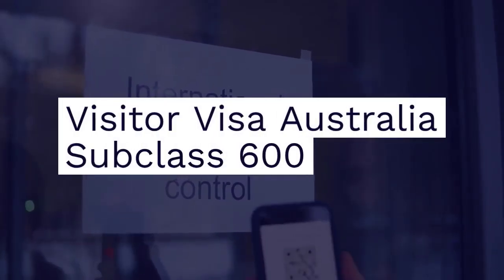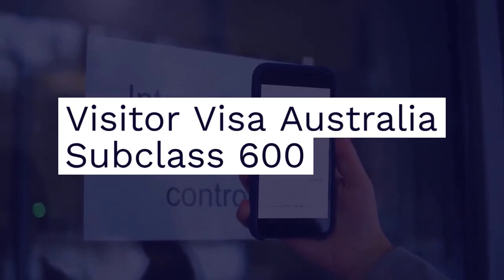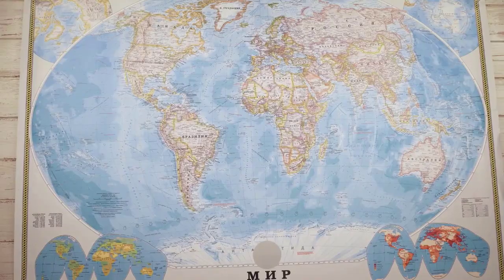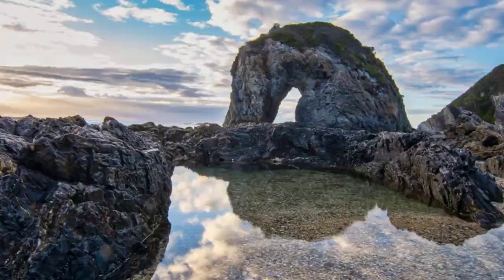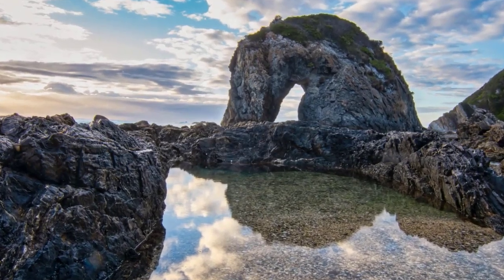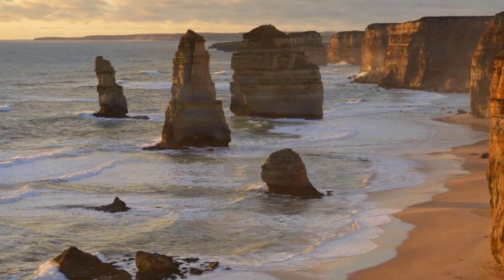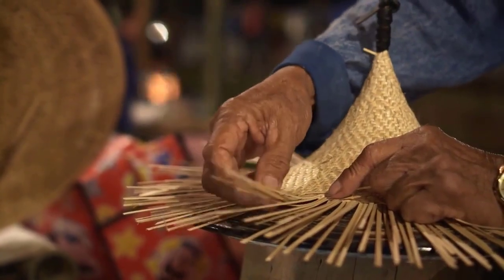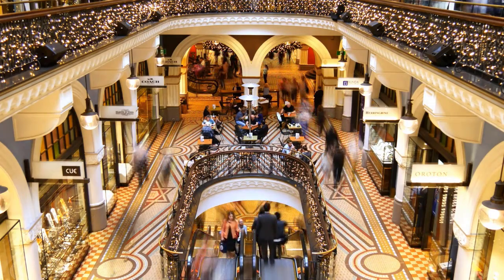Now, let's understand what is a visitor visa Australia, Subclass 600. A visitor visa Australia, Subclass 600, is for people who want to go to Australia to visit family, for tourism, or for business reasons. With this visa, you can explore Australia's beautiful landscapes, diverse culture, and lively cities. But with this visa, you can't work in Australia.